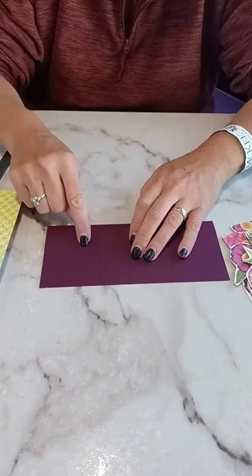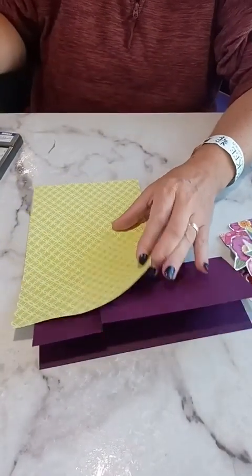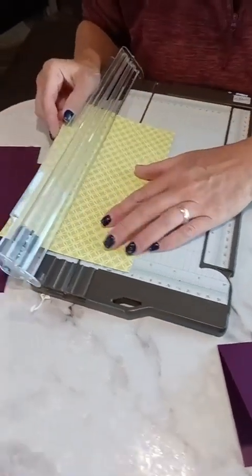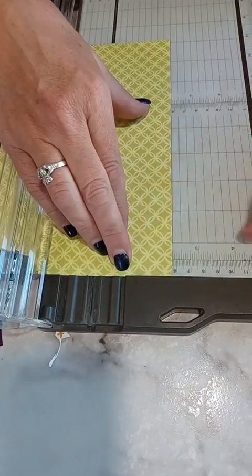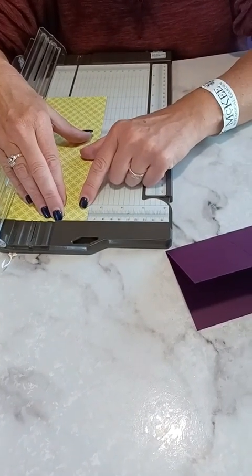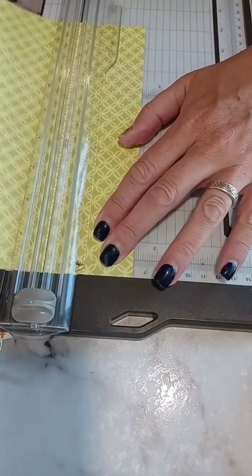Remember, this was 2.5 and this was 2.5. We're going to cut this down just a little bit. So 2.5 becomes 2 1/4. Going to put it in at 2 1/4. If you want a smaller mat around, just take it down 2 little notches. See the 2 little marks? Just take it down 2 little marks and it becomes an 1/8.